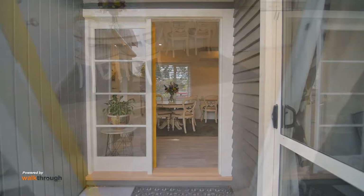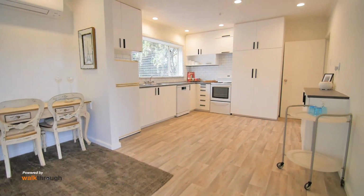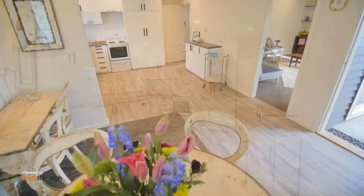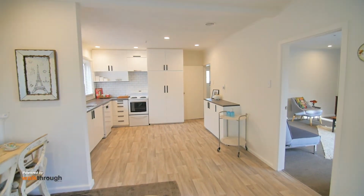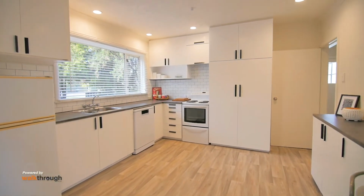On entering through the front door, there is a real sense of warmth, comfort and style. Having gone through recent updates, there are a number of quality features to mention, such as two heat pumps, double glazing, new underfloor insulation, gas hot water, and LED lighting.